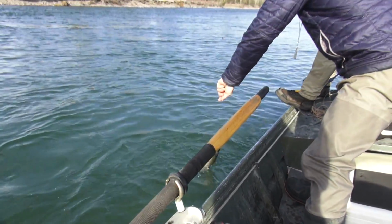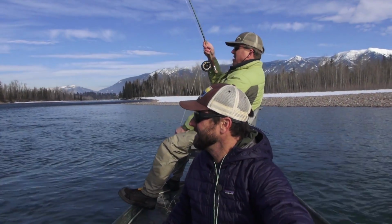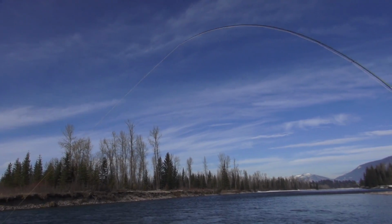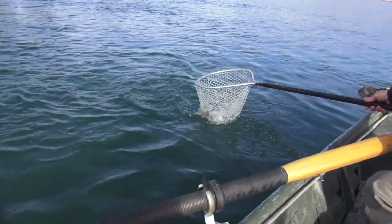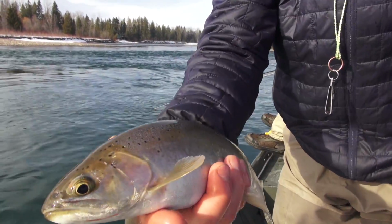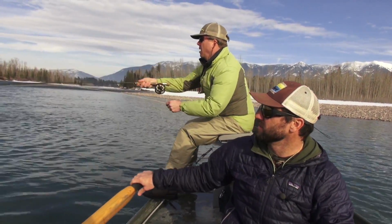Looks like a rainbow, little guy. There. Now we're talking. It's that one that's been messing with us. A little bit better fish, huh? About the same, they're 14-incher. It's a stonefly. Yeah, he's a little better fish. Yeah, a little better. Nice. There you go. Nice little chromer. Nice. Perfect.